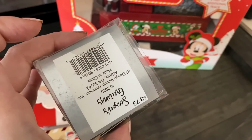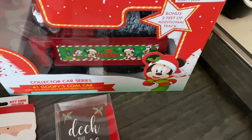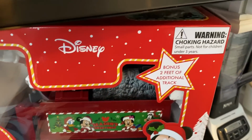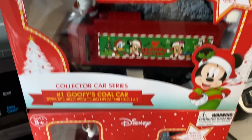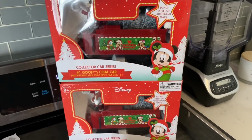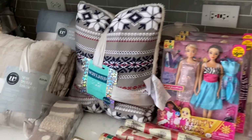This was $3.79, so like 38 cents. And then my store did have these Disney trains. Now these are regularly, I believe, I don't have my receipt, $14.99. They were $1.49. So yeah, some good clearance finds, 90%. Just be sure to go ahead and scan.